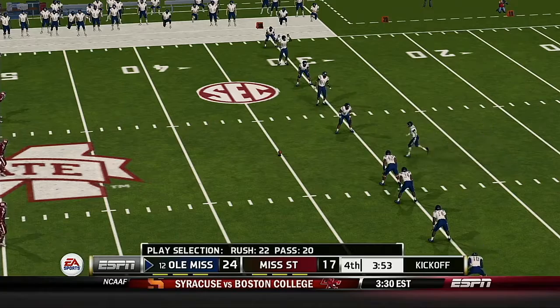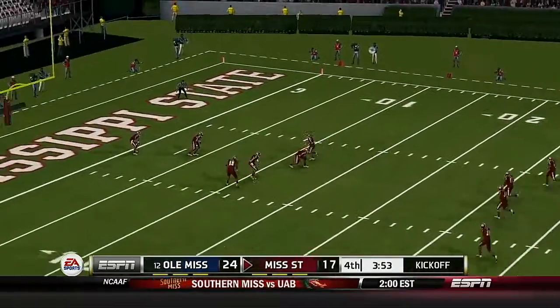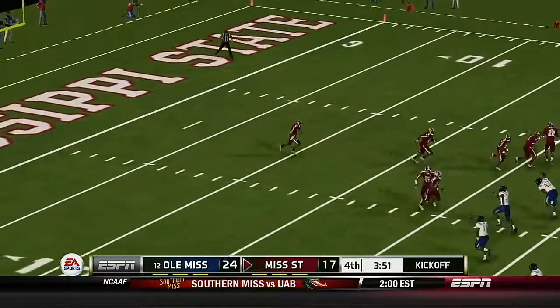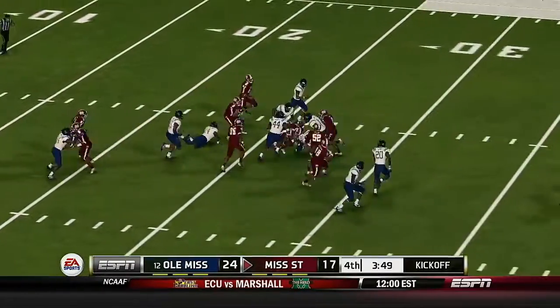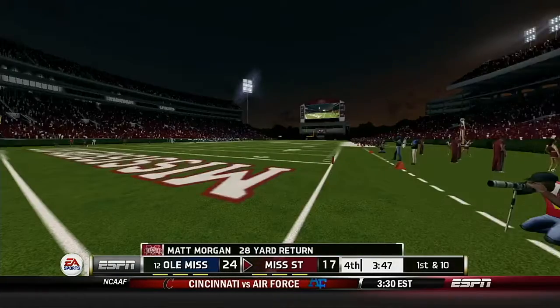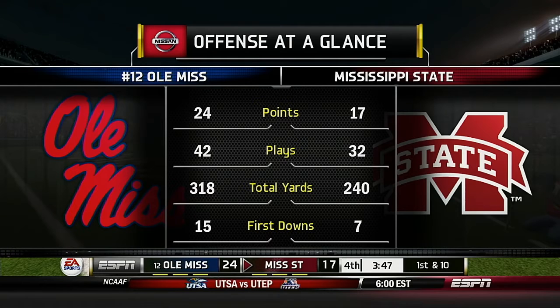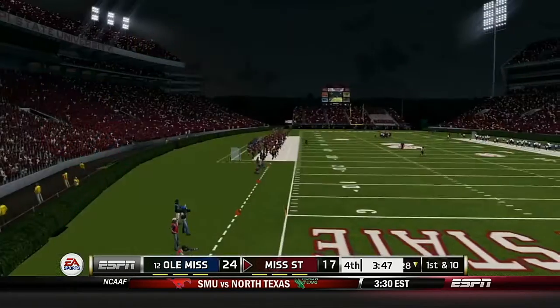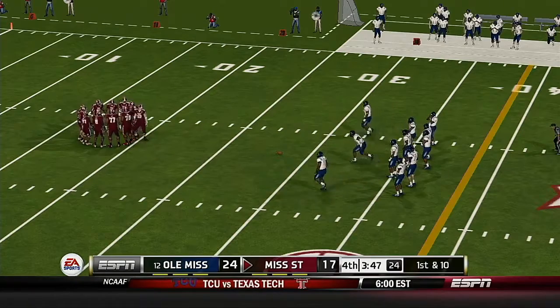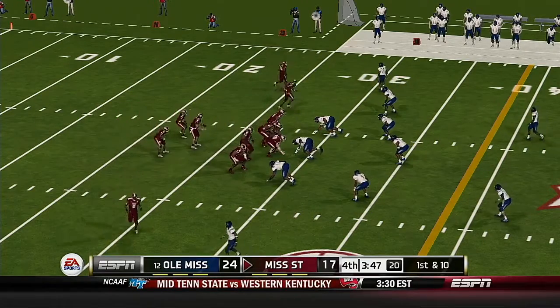And it looks like they're ready for the kickoff. Morgan from the one. Tackle at the 28-yard line. Well, this is a very competitive game. Just when you think one team has gained the advantage or the momentum, the other team comes fighting back, and it's going back and forth. This is almost like a basketball game. Both teams realize that when the ball is snapped, we're one play away from a very different ball game.